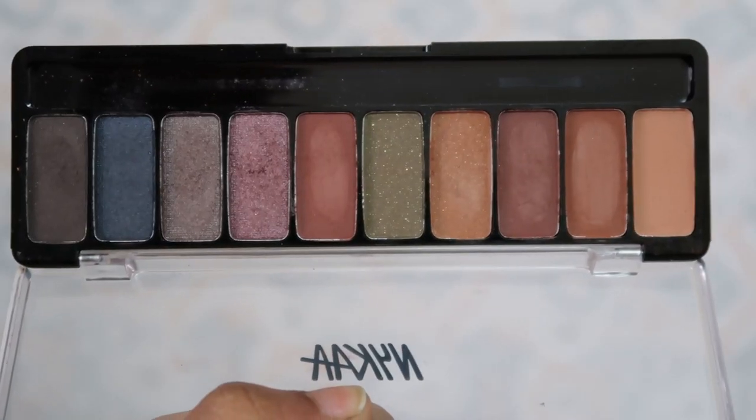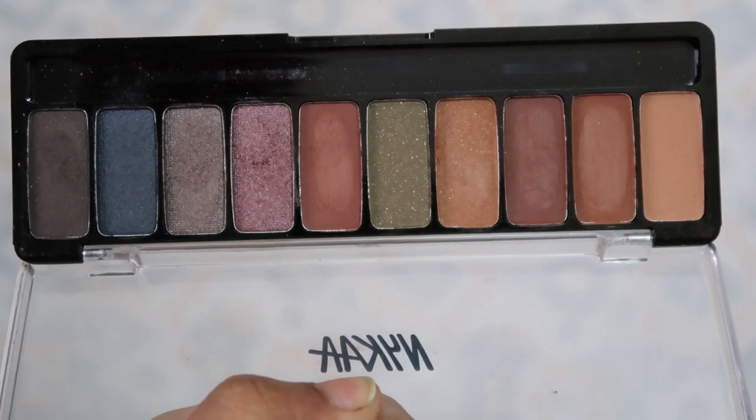This is how the actual palette looks, and when you open the palette you get these 10 different shades. Now the packaging is very flimsy, very plasticky. It's not something sturdy, not very easy for me to travel with because it opens very easily. You really don't have to do anything to open this. If it falls, it will open and your shadows will get damaged. So yes, the packaging is a bit off, not something very good quality, but I'm still okay.